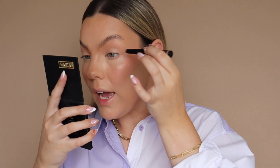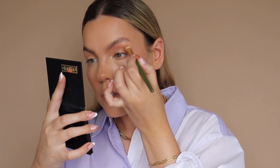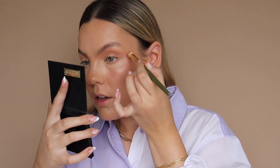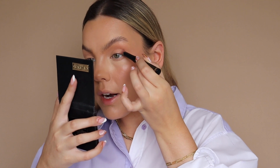I'm just going to put that on the outer corner and just above the crease, just a little bit. You see? Just like that. And I'll get that same brush that I used for the Sand shade and we're just going to blend it out. You see how easy that blends out? Just insane. And then I will go in with the shade Hazelnut. This is just more of a chocolatey brown. So it's just going to deepen where I've just put that bronzy shade. But I'm not going to add too much. Probably just like that.